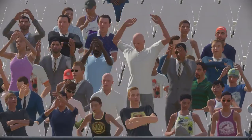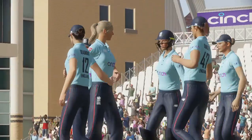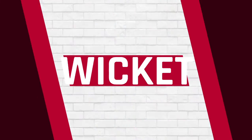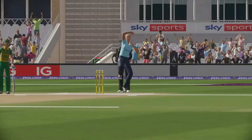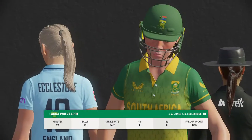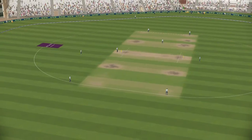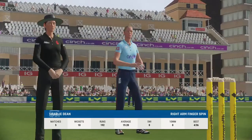Huge appeal. That's gone. Couldn't have asked for an easier catch. As they head back to the pavilion, they'll be wishing they went about this innings a little differently. Not too much to speak of on the scoreboard. With the fall of that wicket, the new batter comes out to the crease.